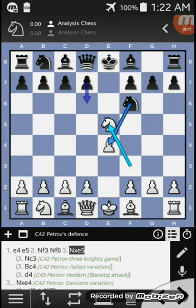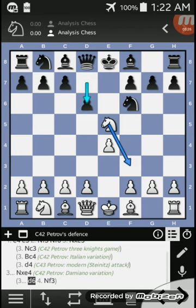So what happens after knight takes e5? The most popular move is d6, which is very popular. This d6 move has been played by black, and now there are almost four lines, and the main line is knight back to f3. So this is the main line.